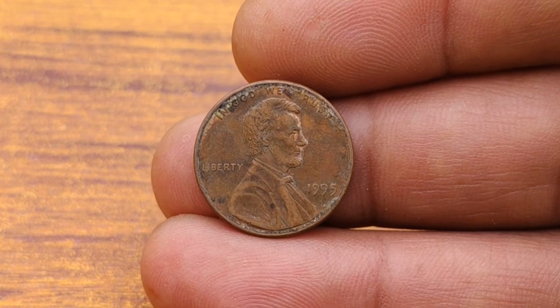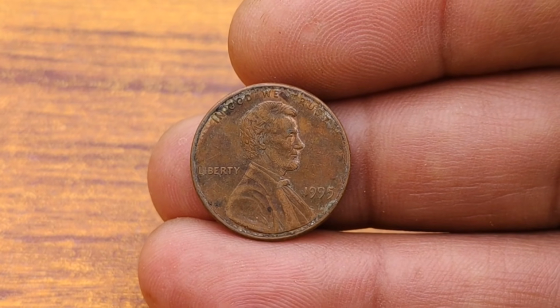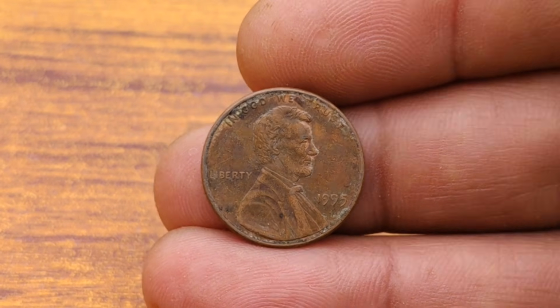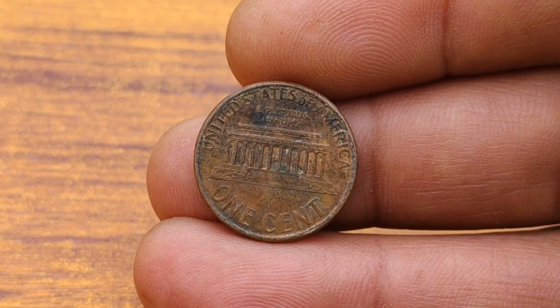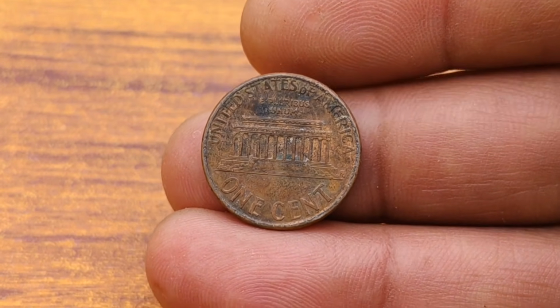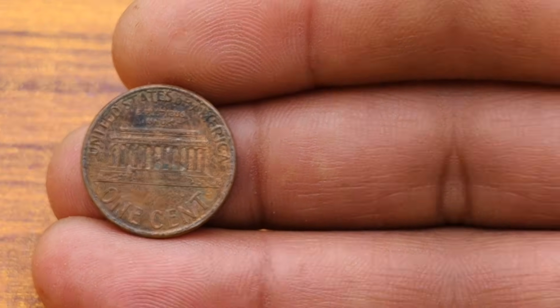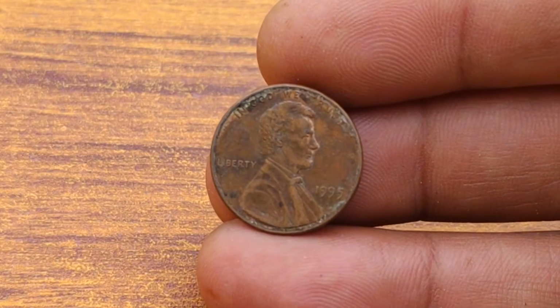Experts determine the value of the coin based on several factors, including condition, succession, and the cracking process. Speaking of condition, if you have a 1995 Lincoln penny in fine condition, what does that mean? Grading is a standardized process used to assess a coin's wear and appeal. Fine condition means the coin shows moderate wear but still retains most of its details.